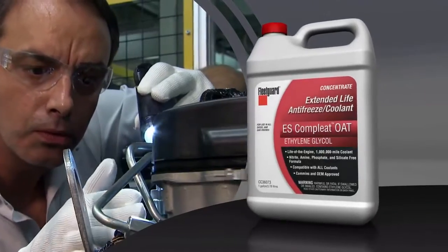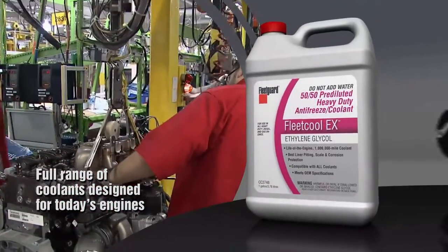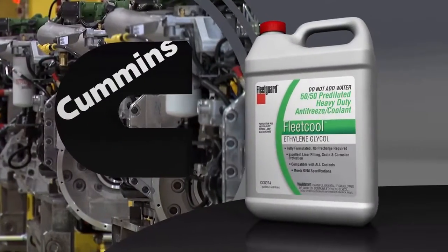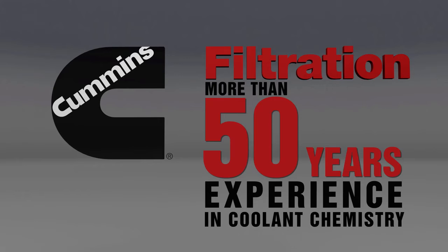Cummins Filtration's Fleetguard products are designed to meet the demands of today's heavy-duty diesel engines. As a part of Cummins Incorporated, Cummins Filtration has more than 50 years of experience in the science of coolant chemistry and diesel engines.